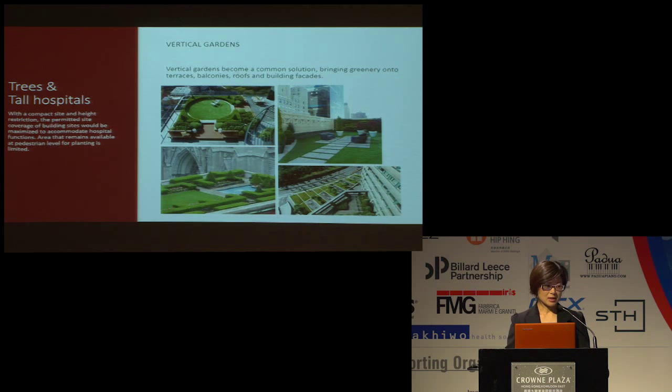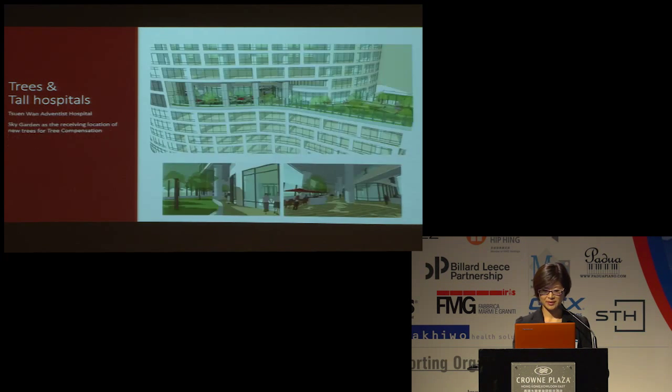So with a compact site with height restrictions, the permitted site coverage would usually be maximized to accommodate building functions. Area that is available at the street level for planting is very limited. And as a result, vertical gardens become a common solution. All the rooftops practically will be used up for that purpose. Same for my Tsuen Wan Adventist Hospital project. Our sky garden is the receiving location of the new trees for tree compensation.